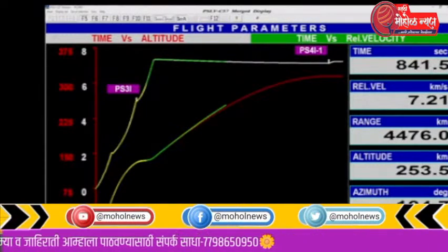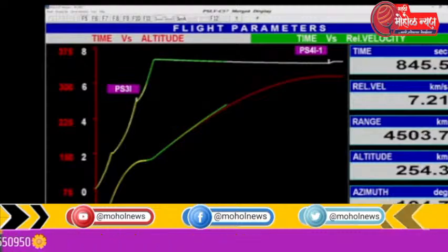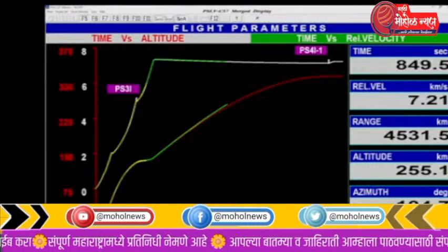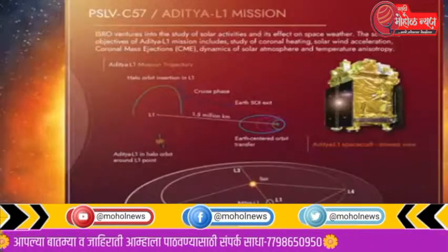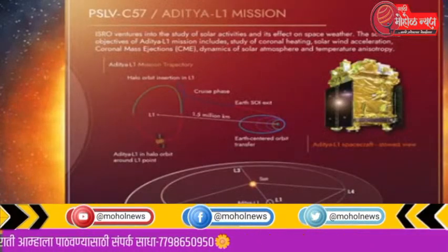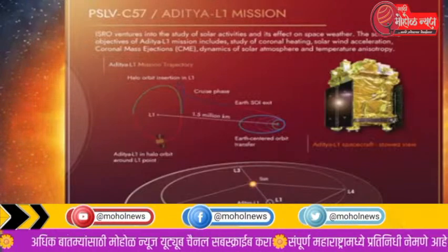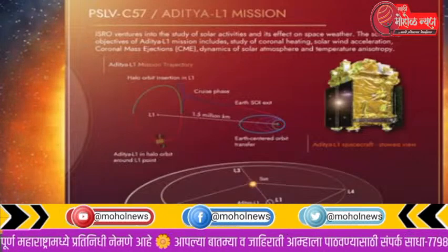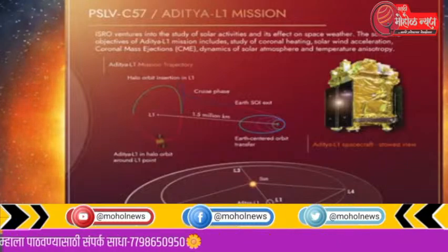Several probes have been placed in space to observe the Sun by various space agencies. Lagrange's point L1 is a great location for solar explorers such as Aditya-L1, as it allows for an unobstructed view of the Sun that is never eclipsed by Earth. At L1, Aditya-L1 will join spacecraft such as ESA-NASA's Solar Heliospheric Observatory, or SOHO, which has been at L1 since 1996.